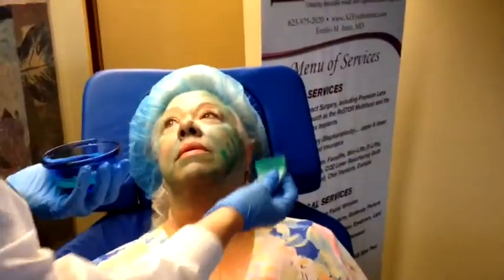The most important thing with this peel is to make sure that you stay out of the sun. Because if you have dark spots and you're having a peel for the dark spots, they'll come back right away if you go in the sun.